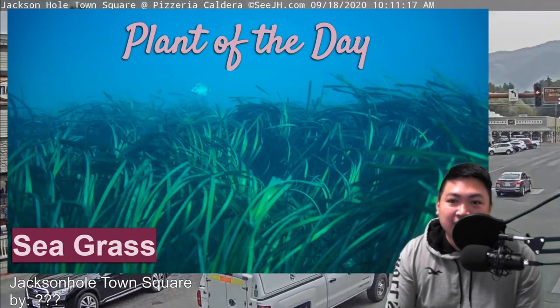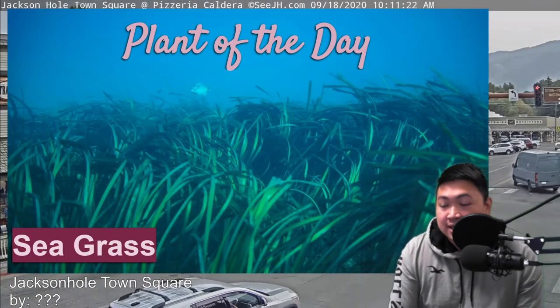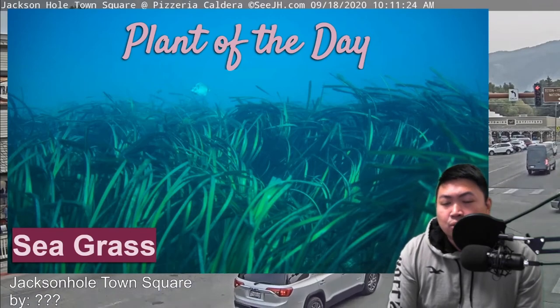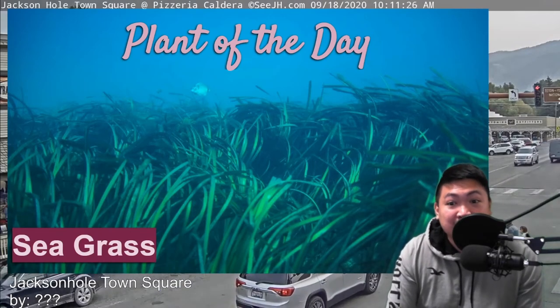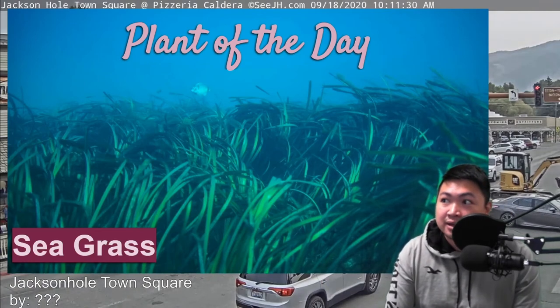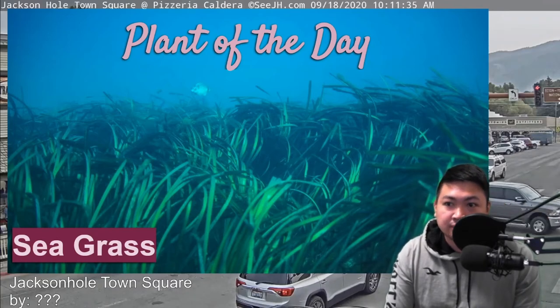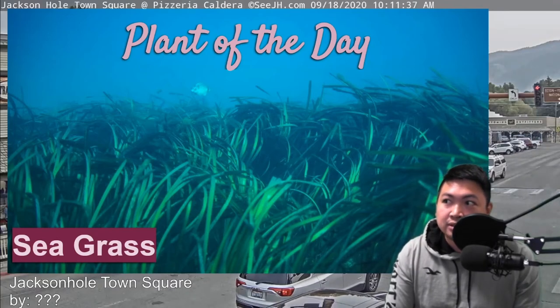And also, seagrass provides habitat for nearly 70% of all sea life. That's a lot of sea life. These are really tall grass then. Yes, because our grass here on land, the regular ones that you see on the lawns regularly.